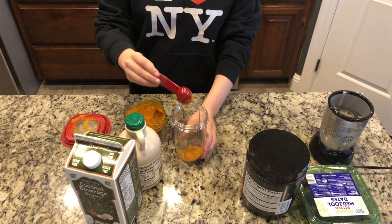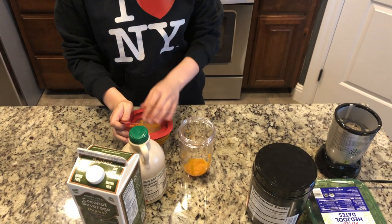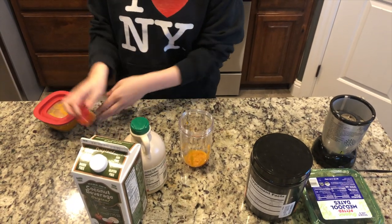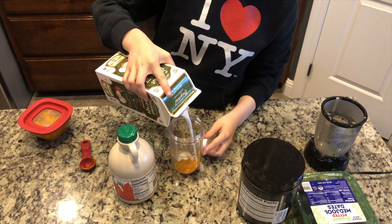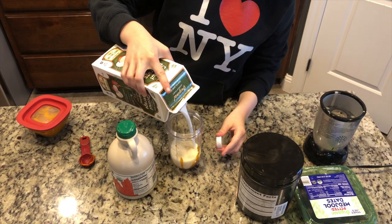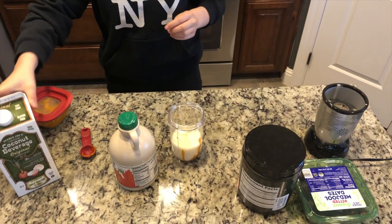So for breakfast, I'm just gonna be making this pumpkin smoothie. This is actually the first time that I've ever made it. I'm just gonna be taking 1 tablespoon of pumpkin puree and putting it in the little cup. And then I'm just gonna put some milk in it. No specific amount, I just fill it up about that much.